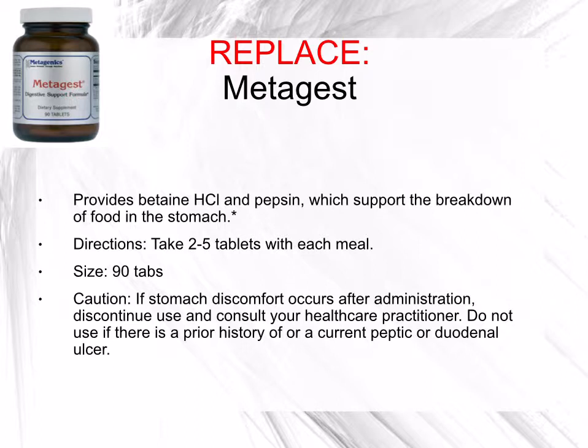and the Metagest comes in 1 size that is 90 tablets. I'd like to mention that the betaine hydrochloride content is nice and high. In a serving of 2 tablets, you're getting 1,300 milligrams and 90 milligrams of the pepsin.